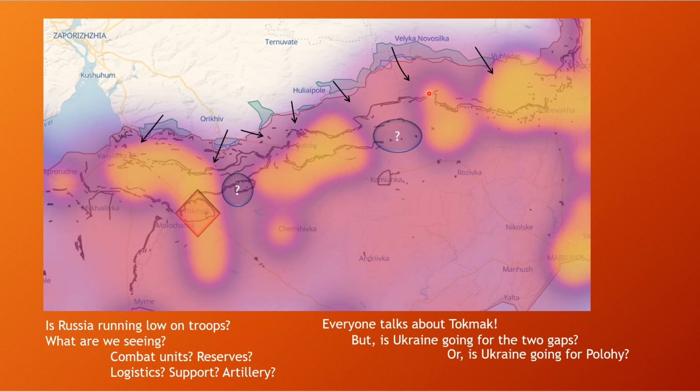But let's move on. Everyone talks about Tokmak, that the assault out of Orikhiv and through Robotyne has the goal of heading straight for Tokmak. But is it? Look at all these trench works, all these defensive lines before they can reach Tokmak. Is that the best thing to do? I don't mean to question Ukraine for going after Tokmak. Well, I guess I am.